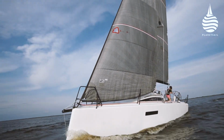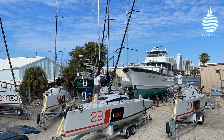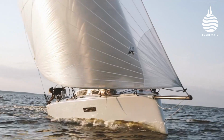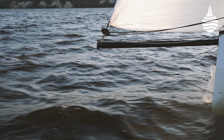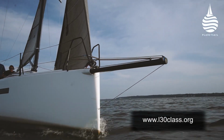She's designed to be easy to trail and simple to rig, launch and recover. And once afloat, she's said to be a bit of a pocket rocket. With the help of a trim tab on the keel, the L30 can hit upwind speeds of 6.8 knots in flat water and has been clocked at over 20 knots downwind in big seas. So while there may be no offshore category in the next Games, the L30 is still one to watch.